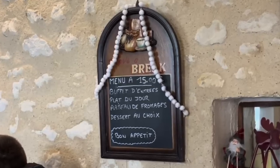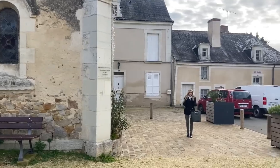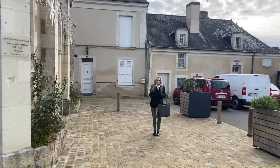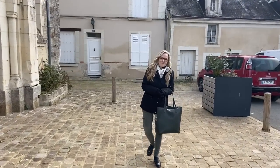That was incredible. That was a 4-course meal for $15, where we had an entree buffet, an incredible beef bourguignon, and mashed potatoes, and then a cheese course, and then desserts. I know. And probably you could have had coffee too. Yeah, you think it was included? Probably. Probably was. Is this open?